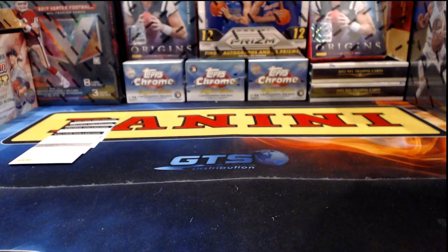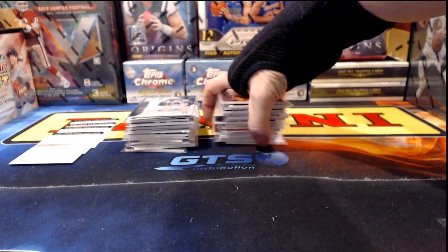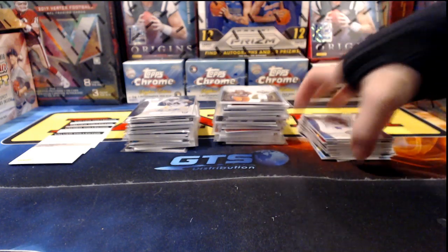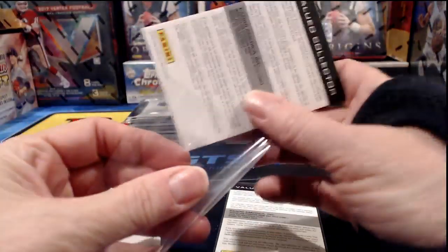Now we do have to recap, but before we recap, you know the drill. We're going to flip over those redemptions. We're most likely going to know exactly where they go. We'll know what teams they are, but we will still go to the Panini website, pull it up. It will tell us for sure what team, and it will also tell us what the cards are going to be numbered to.